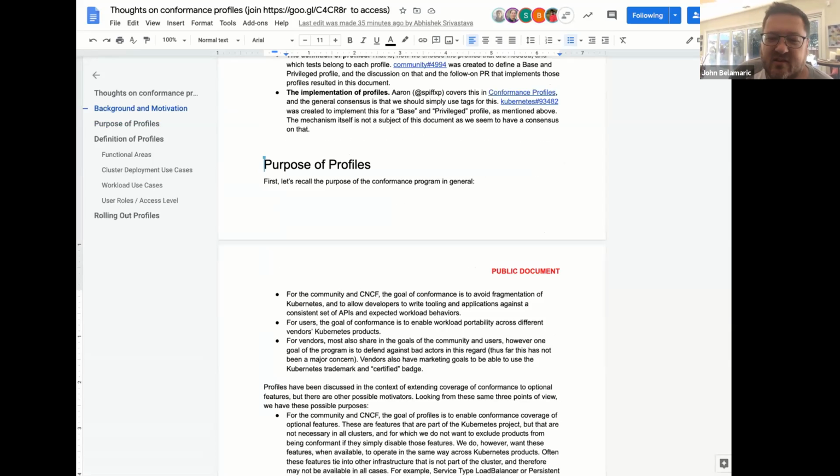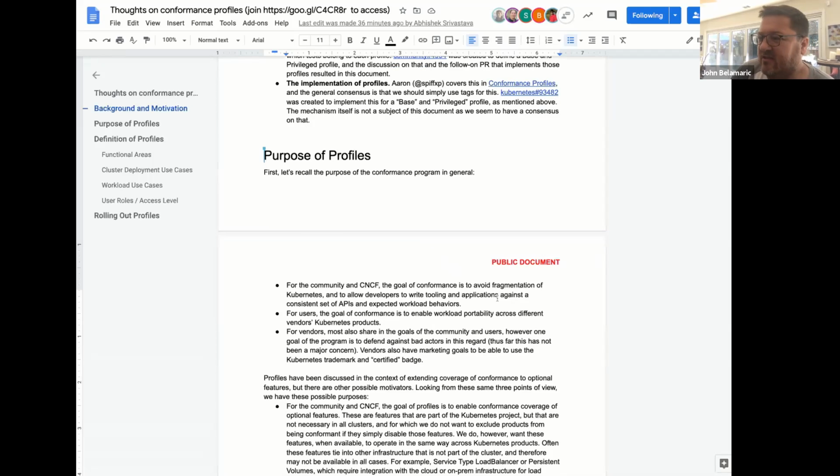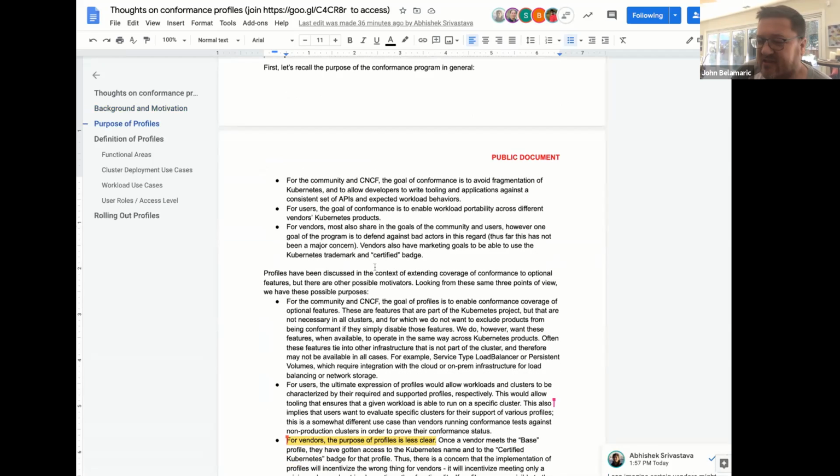And I think a big reason it's gone in circles is that we haven't clearly stated or agreed on what purpose this would serve, and that there are several different sets of stakeholders that have an interest in this idea of profiles, but may want them for different reasons. In fact, more to the point, there are different stakeholders in conformance in general. So in this document, what I really would like to have this discussion about and try to come to some conclusion on is, as a SIG Architecture sub-project here, what is the real reason?